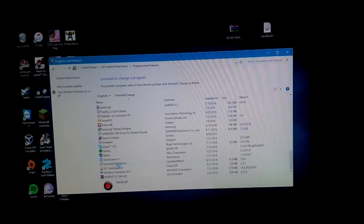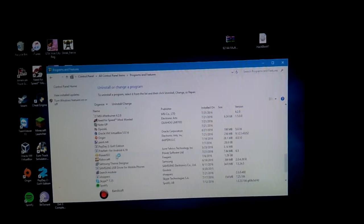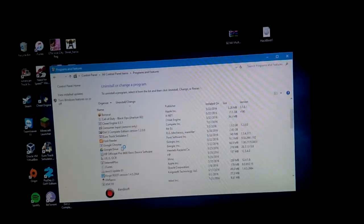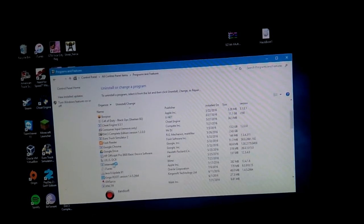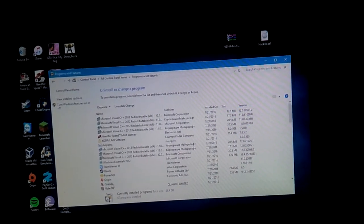So, I don't have that much on my computer. I just use it for what I need to use. My games, stuff like Internet Explorer, really. Let's just sort it to see what's been installed. Holy crapola.